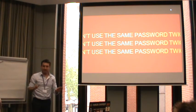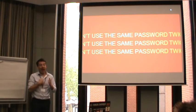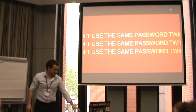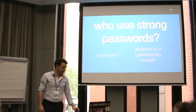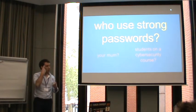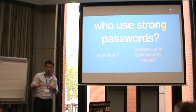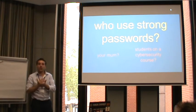This has been stretched, unfortunately, from my original presentation. Basically, we all know this theory, but don't use the same password twice. I am guilty of doing this myself a couple of times, but we all know not to use the same password twice. So I'm wondering, who does use strong, powerful passwords? Does your mum use them? Is it students on security courses only that use powerful, strong passwords?